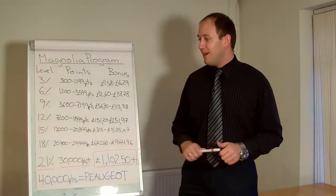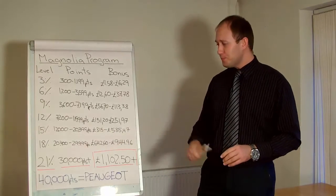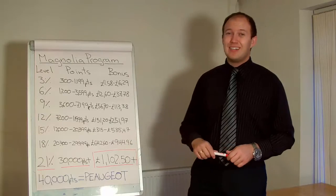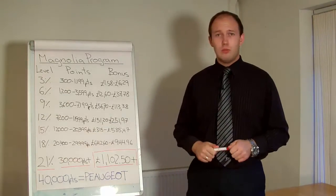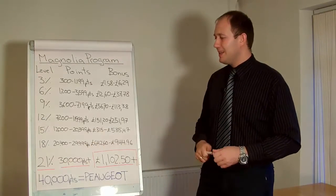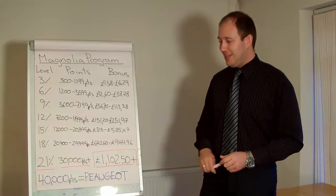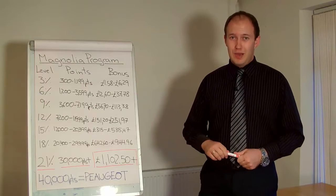And then we have the 18% level, which starts at 20,400 group points. And at that level, you earn from £642 to about £944. And then finally, we have what we call Golden Magnolia, which is the 21% level. To reach the 21% level, you need to have 30,000 or more group points. And at this level, your commission is just over £1,100, right?